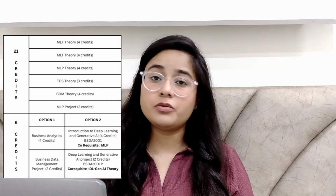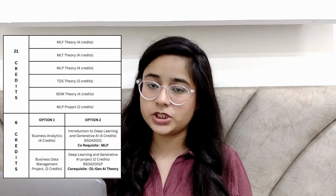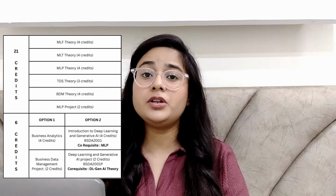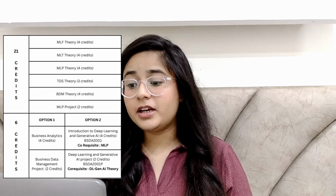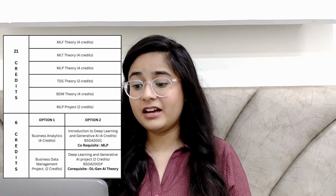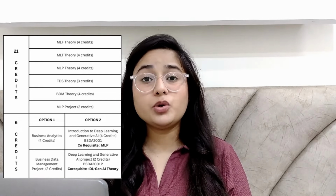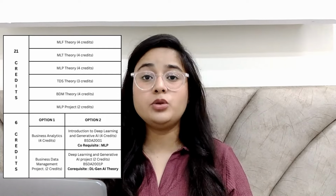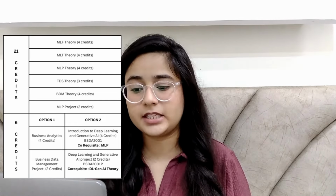First of all, you can go with the old way of doing business analytics and the BDM project. But for the newly introduced structure, you have an option to do Introduction to Deep Learning and GenAI as a theory course and Deep Learning and GenAI project as the project part. So you can choose either of them and do your 27 credit requirement of the diploma in data science.